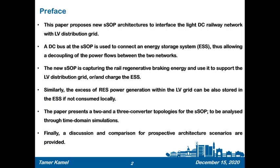This paper presents a two-converter and a three-converter topology for the smart soft open point, to be analyzed through time domain simulation for different operational states of the train as well as different voltage and power levels at the low voltage distribution network. Finally, a discussion and a comparison of the prospective architecture scenarios are provided with respect to their controllability, power losses, braking efficiency, cost, and finally the spacing.